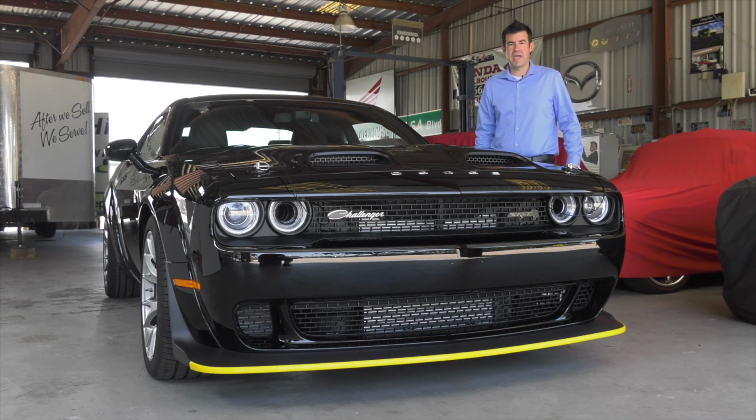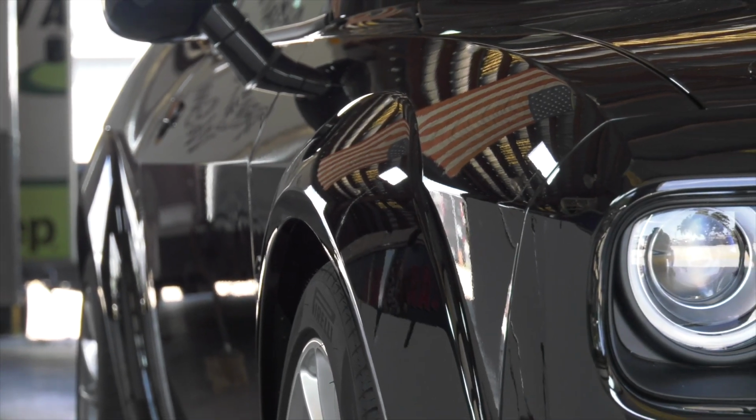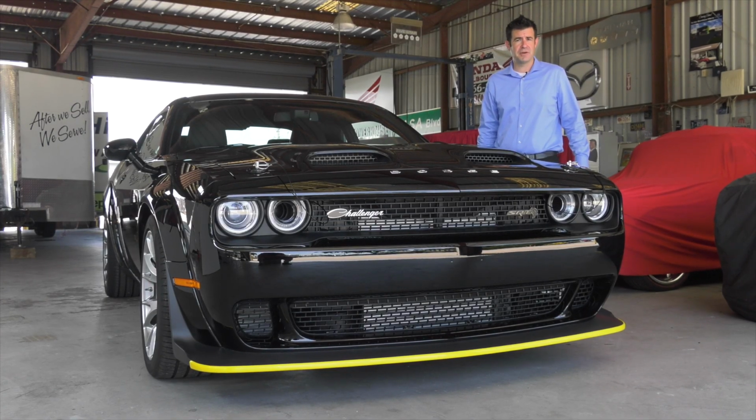The designers started out with your standard run-of-the-mill SRT Hellcat Red Eye, complete with the Widebody kit, allowing those 11-inch wheels and nearly 12 inches of tire to fit underneath, giving you a proper contact patch to get that power down to the ground.